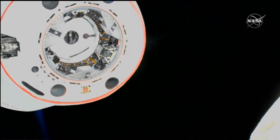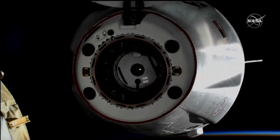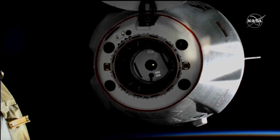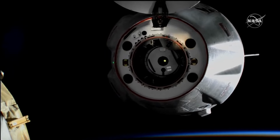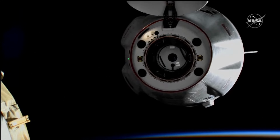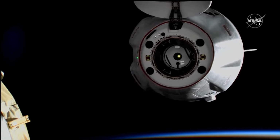And Dragon is currently drifting away from the station, and you can see some burns here from their thrusters, pushing them back slowly away from the International Space Station. Dragon departure was confirmed at 10:05 a.m. as Dragon and the International Space Station were flying 259 statute miles above Earth, above the South Pacific Ocean, off the coast of Hawaii.